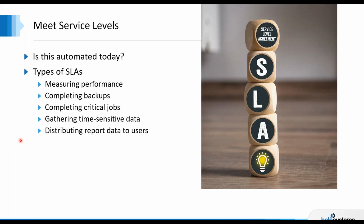And then, of course, service level agreements. We deal with a lot of companies that have SLAs and they have just-in-time manufacturing in the auto industry. They have to meet certain SLAs in system uptime and delivering parts. And is this automated for you today? Do you have automation from a standpoint of measurements of what's running through the system, backups completing on time, critical jobs completing on time, gathering of time-sensitive data and distributing this information automatically, because it is a reality today that we're faced with.